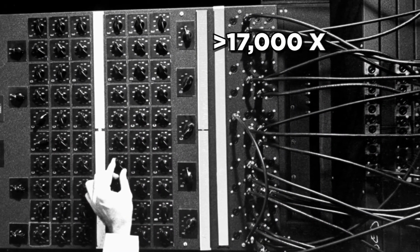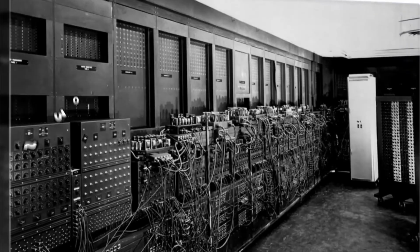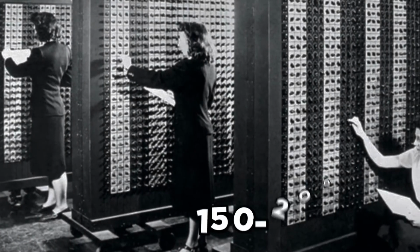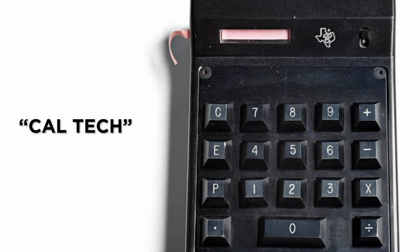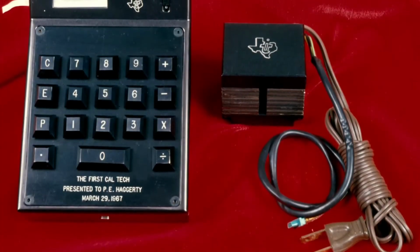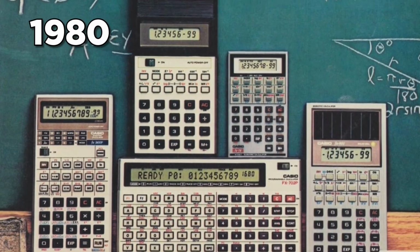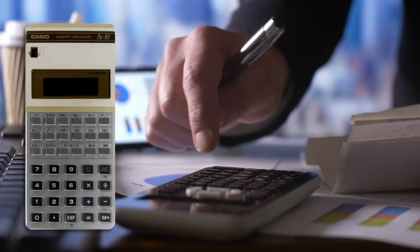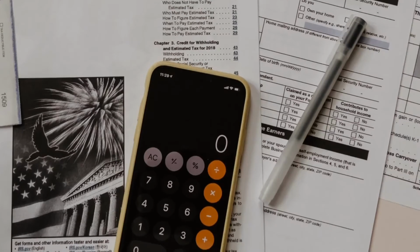ENIAC required over 17,000 vacuum tubes, 70,000 resistors, and 10,000 capacitors, and weighed about 30 tons, filling an entire 30 by 50 foot room and consuming an insane 150 to 200 kilowatts of energy. It wasn't until 1967 that the first portable calculator, known as the Caltech, was produced by Texas Instruments, which printed results and was capable of basic arithmetic using 4 compact integrated circuits. By 1980, pocket calculators had reached the forms we still recognize today, with battery power and using single chips and LCD displays. Nowadays, even the most scientific calculators can be replicated using software, and smartphones come with built-in calculating capabilities.